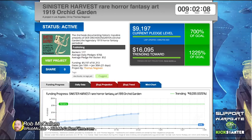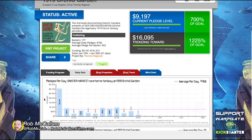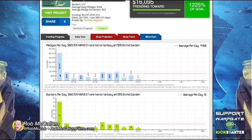And I can't even scroll down further beyond here because usually that's where the press is, but there's really nothing to showcase. Let's go to daily data and see what we can find out here. So big first day. They funded on day 1. They were looking for 1,300, like I said. They doubled it with 3,000 there. And they've done fairly well ever since.